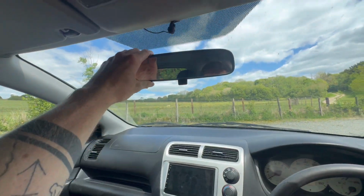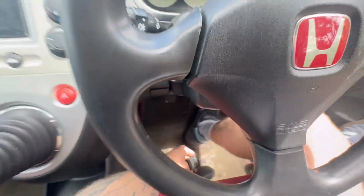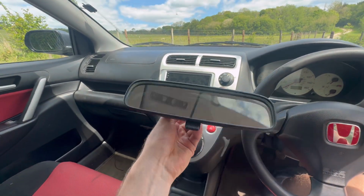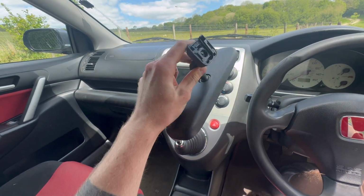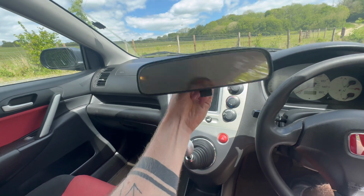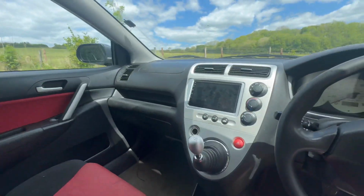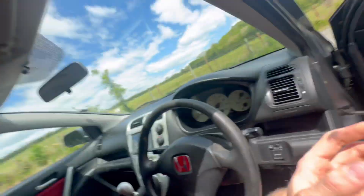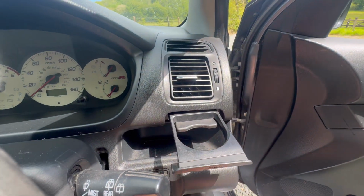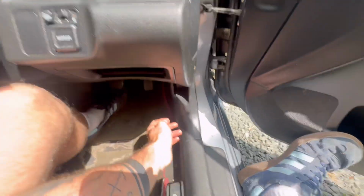Oh, and this. Oops. Yeah, that wasn't meant to happen. But that is the wobbliest rear view mirror I've ever had. Like when going along, it's like that. As you can see, it was making me a bit sick. Like I said, everything is present, everything's working. I just cannot believe it. And this, I was loving this yesterday. A little cup holder, just little, but yeah, it's just incredible.